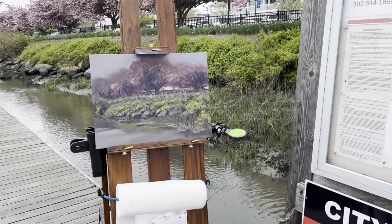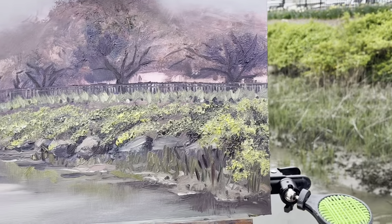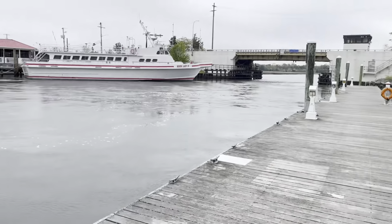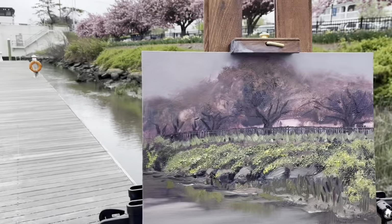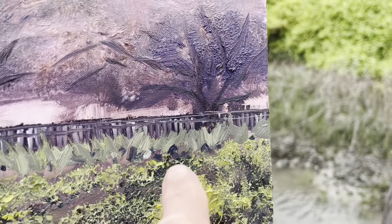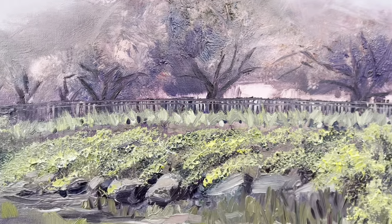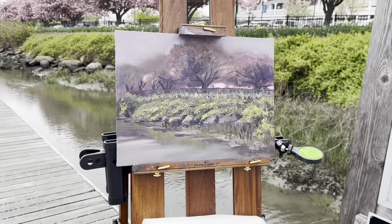Okay, well, here's what it looks like so far. It's coming along. Got some of the grasses in. Got some of the reflections in. You see the water. I think the water's starting to move in the opposite direction now. But I got the fence in. I'm going to put in some of the daffodil flowers in there, and then try and put in some of the cherry blossoms in there. And then that's it. I gotta move it.